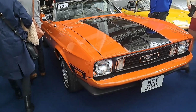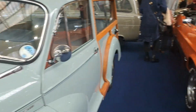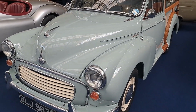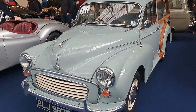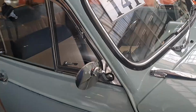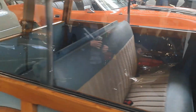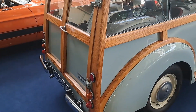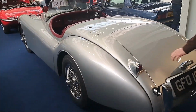72, 73. Gosh, a pigeon just flew from the room there. 1964, Morris Minor 1000 Traveller. This will be a 1098cc version. Still on the original steering wheel. That changed in October 64, so this will probably be before that. Otherwise, there's not much to really talk about with it. The changes on the Minors were very incremental.